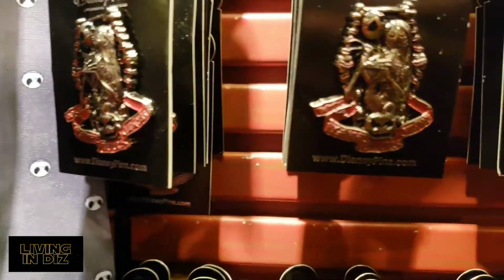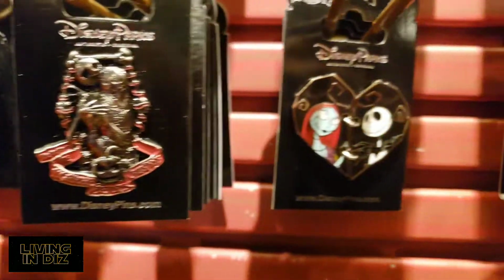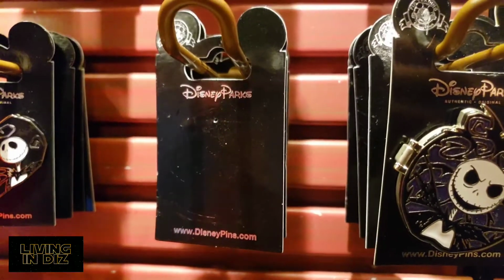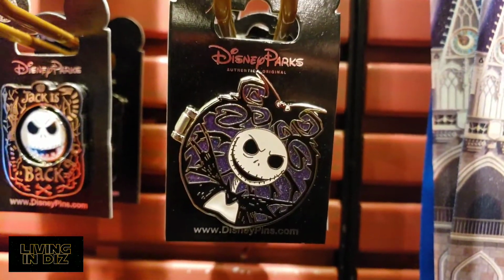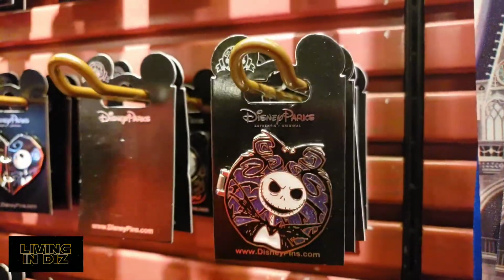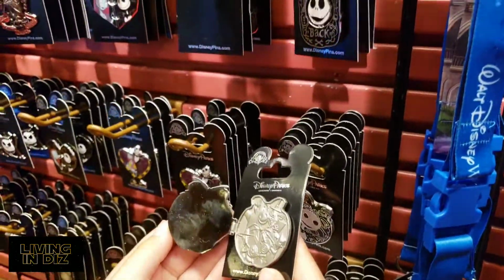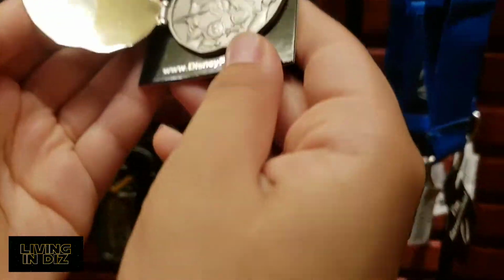What is that one? It's kind of Jack and Sally. Yeah, those two are the same. Look at that one. Opens and closes. That's my favorite pin. Yeah, that's the stolen one. Yikes. But that's what it is. Here we go. That one opens. This Jack Skellington one opens, which looks pretty neat. Let me see. There you go. Look at that. My favorite ones are the ones that open and move. Yeah, of course, those are the ones that are a little more expensive.